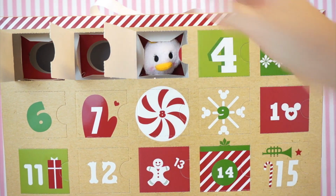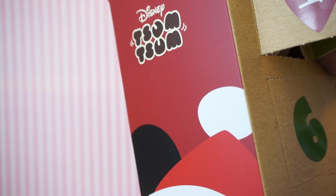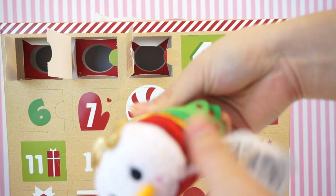Apparently she really doesn't want to come out. I'm sorry guys, I'll be right back. Oh my gosh, you're gonna make me rip this whole box. Oh, got it. I don't know if you guys can see all the dents on my hand, but this one was really tough to get out.